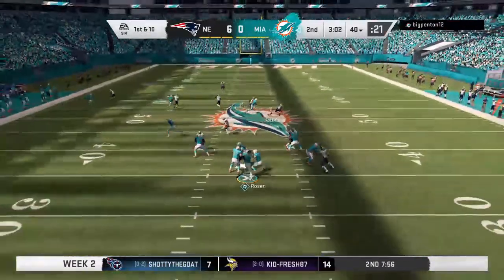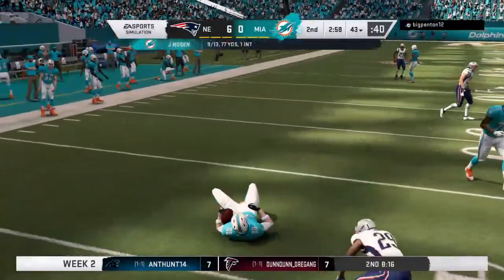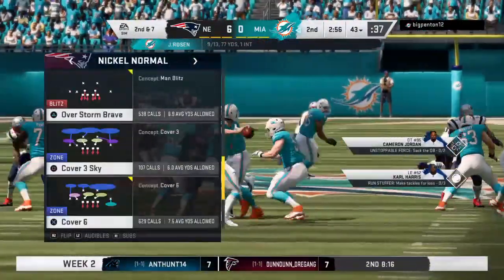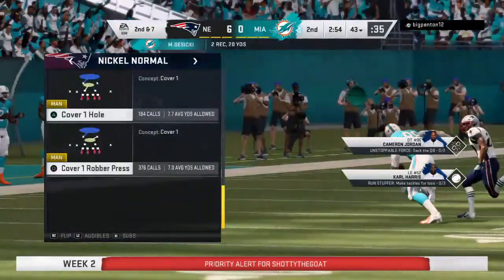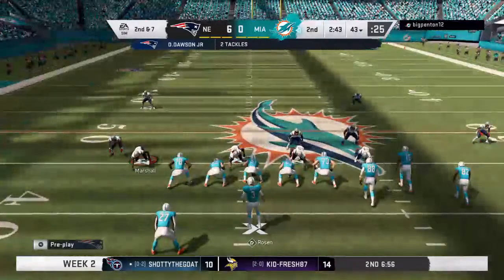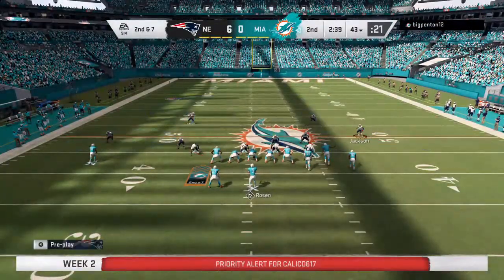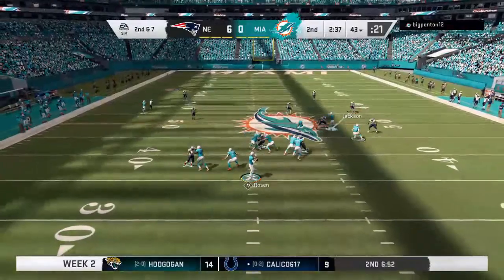On play action, Rosen. That's complete to his tight end, Mike Gesicki. And he'll get up to the 43-yard line. A short gain of just over 2 yards as the first half clock dips inside of 3 minutes. That first down completion only netted him 3. 2nd and 7. Again, it's Rosen.